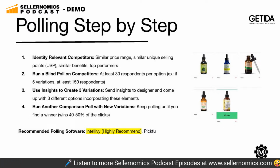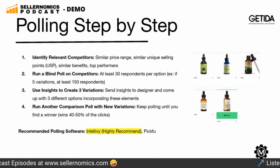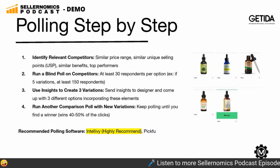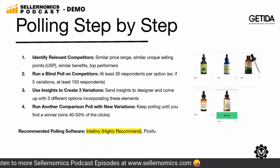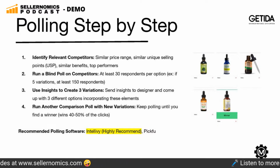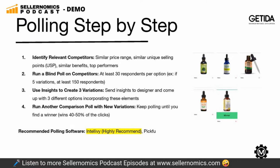Now we include these variations in polls against the competitors we identified, and we find the ones that perform the best. Then we keep doubling down, running those polls over and over again until we get to a final result that wins 40 to 50% of the clicks. Keep in mind, for a poll to be statistically significant, you want at least 30 respondents per option. So if you're running 5 different options within a single poll, you want 150 respondents. If you can win 50% of those clicks, what we found is that 9 out of 10 times, that correlates directly to performance on Amazon.